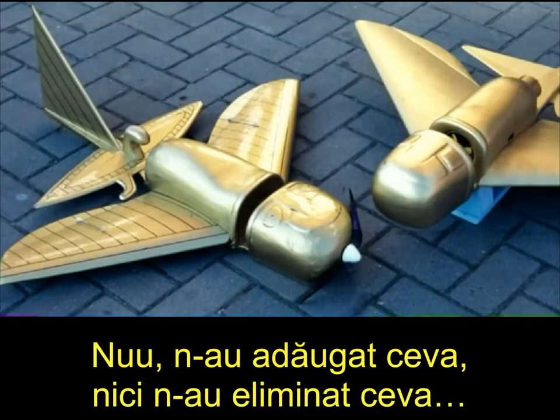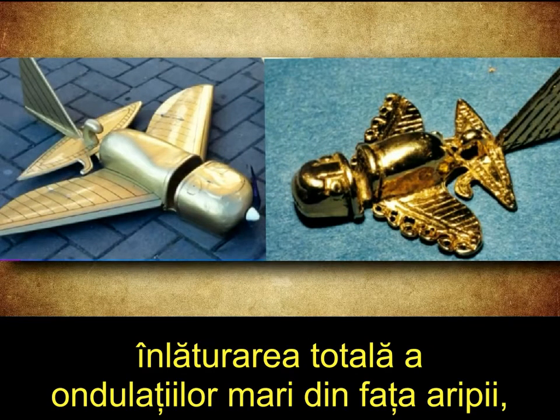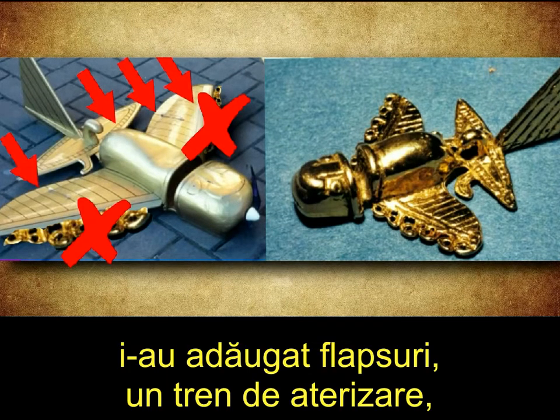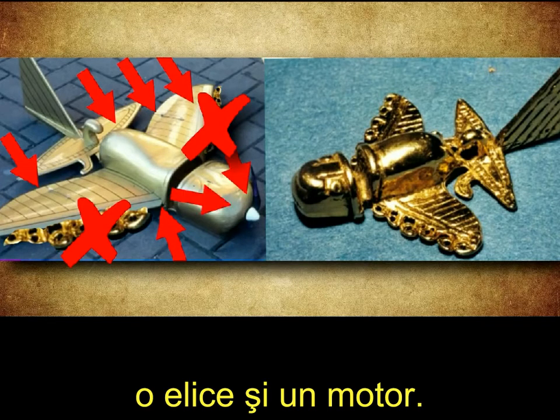No, they didn't add an inch or remove an inch, unless you count things like totally removing the big curls on the front of the wings, which would have rendered the model totally useless for flying. They also added curvature to the wings. They added flaps, a landing gear, and one more little thing, a propeller and an engine.